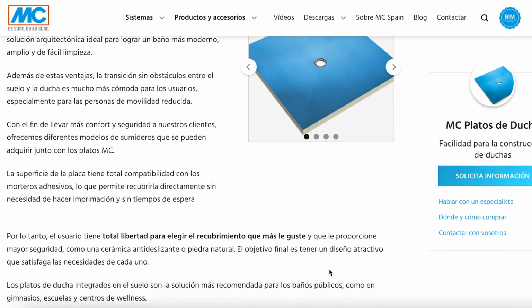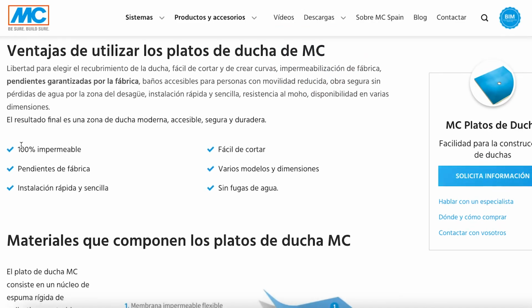The advantages of using this shower tray and not another one? Basically, we do a safe installation with no water leakage around the drain area. We also have a quick and easy installation resistant to mold. We can choose the size that best fits our bathroom and, if necessary, cut the panel to give it the exact dimensions. And also, we have several models to choose from.